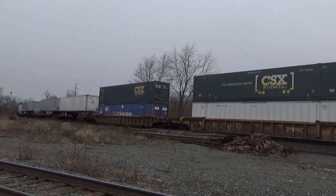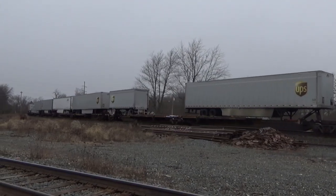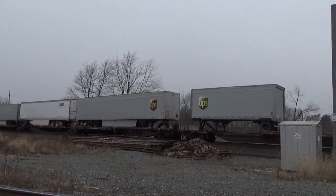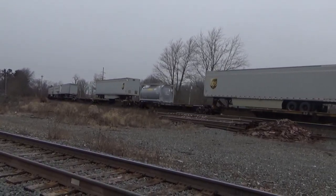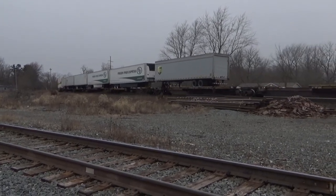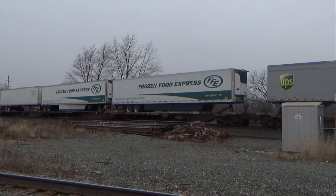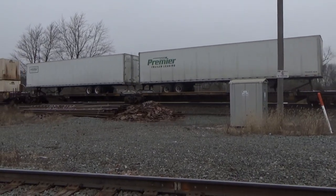He has three engines up front, usually he has two. Sometimes he has one up front and then one in the rear or middle. That was like the beginning of 2023, but now they've been having a couple units up front and no DPUs.